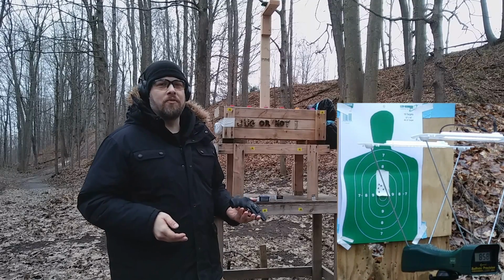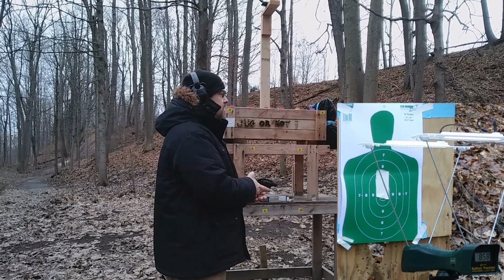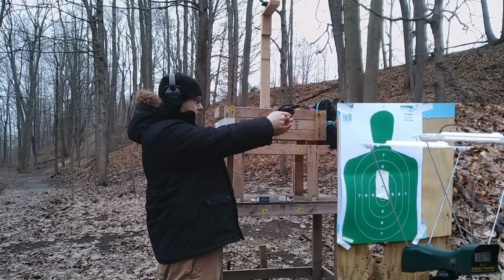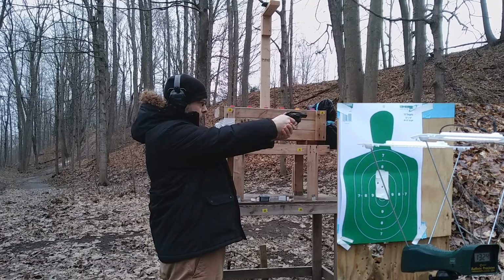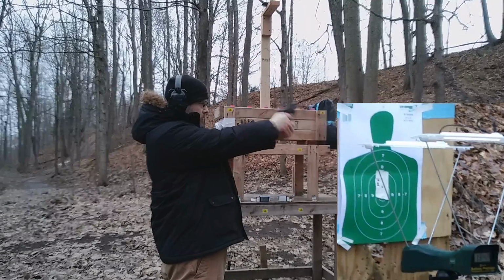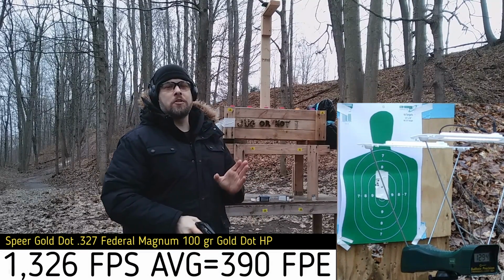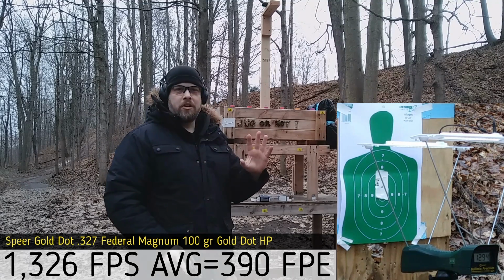Let's see how the .327 Federal Magnum compares. .327 Federal Magnum, significantly higher velocity, 100 grain bullet. Let's see how this does. 1329. 1324. 1342. 1342. 1294.